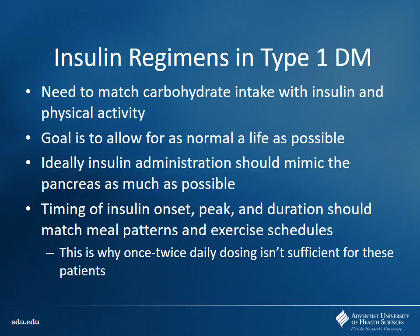So one of the other things you have to consider is you have to match the carbohydrate intake of their diets with their insulin and also physical activity, because physical activity will also use up glucose. And so in those cases, you may need to use less insulin around that time, right? We should always be encouraging good physical activity for most of your patients. But the goal here is to make sure that our patients can live as normal a life as possible and make sure their diabetes regimen and therapy does not really interfere with their lifestyle.